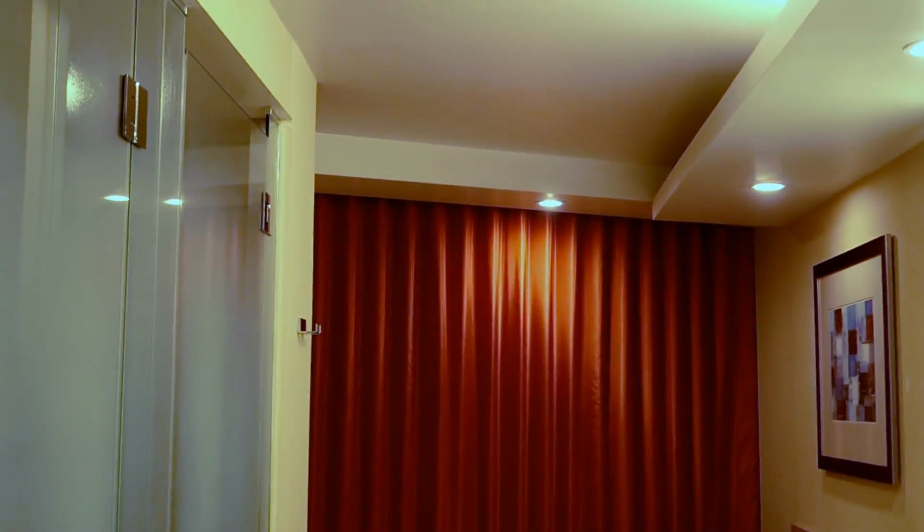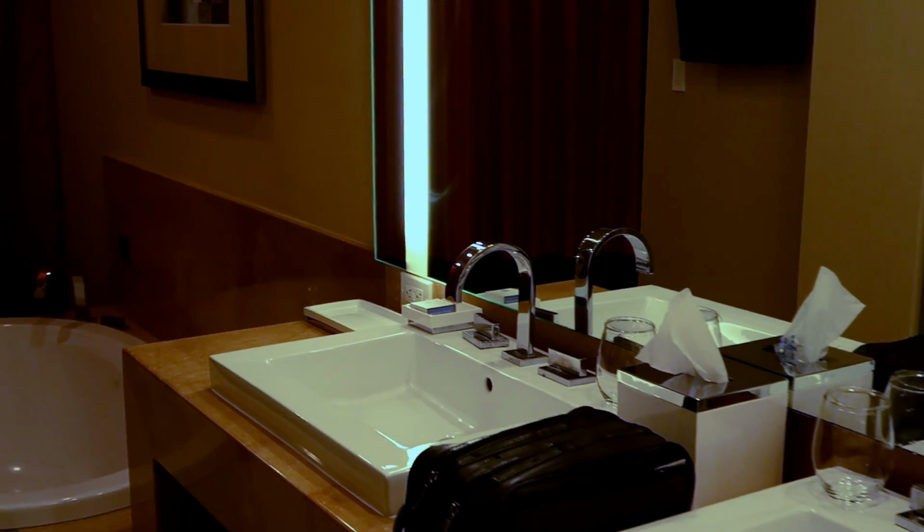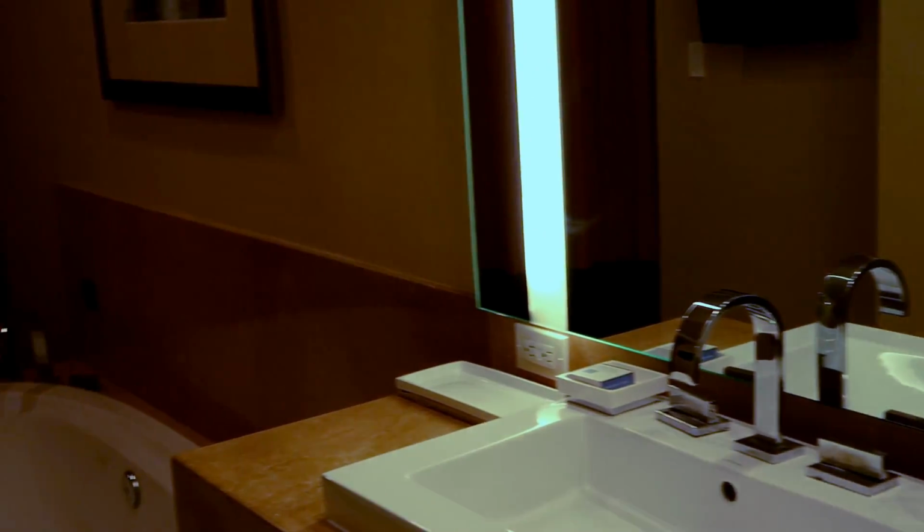And in here, ladies and gentlemen, this is a nice bathroom right here. This is a very, very nice bathroom. It's got the dual vanity, the large mirror, and as the creme de la creme, it has the large soaking tub with a TV to watch. Glass door shower, frosted glass.